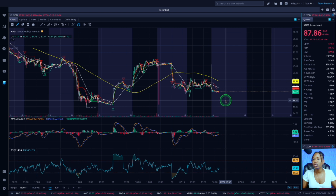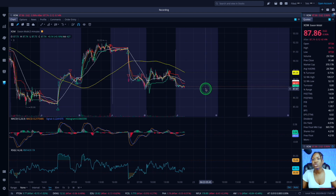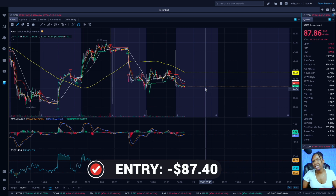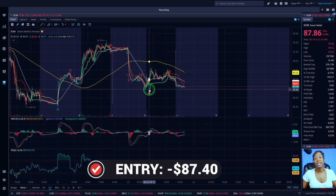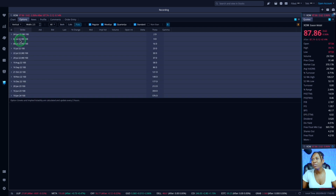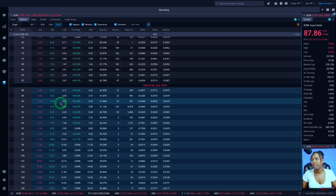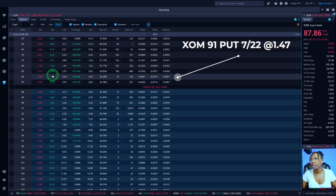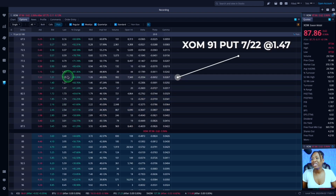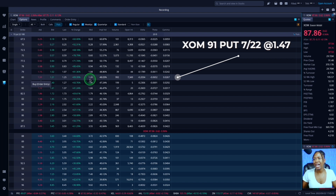If I was going to look for a bearish entry on XOM, I'm going to have my entry probably around $87.40. So that's a little bit lower than a low we had from Wednesday today, okay? And so as far as the options, I'm going to move a little bit further out just to give it some time. And I'm going to be looking at the July 22nd puts, and you can look at the $80 puts, okay? So these have a pretty tight bid and ask spread, about 10 cents.